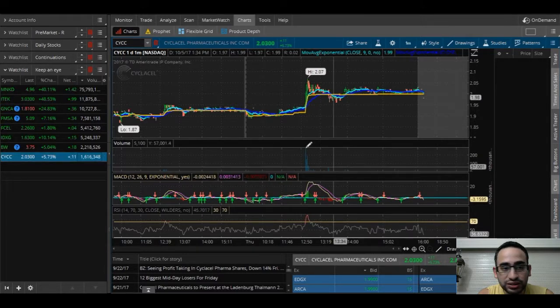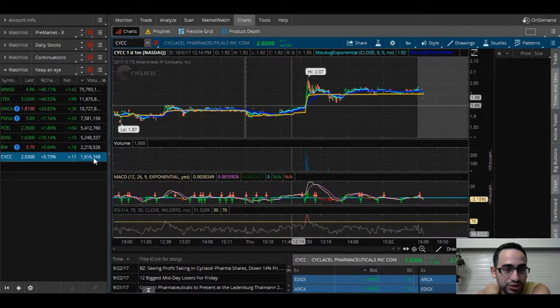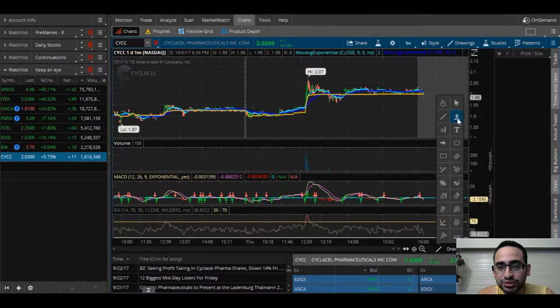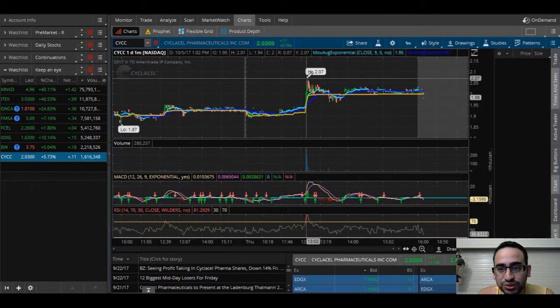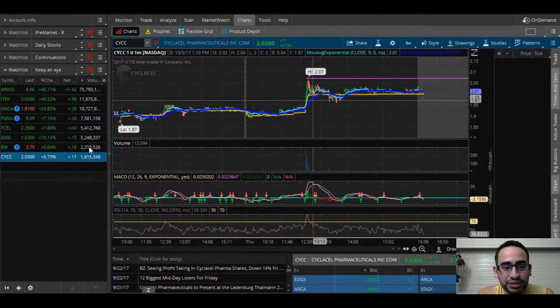Alright, so CYCC, the high of the day was at 2.07. That's why I like it. It has 1.6 million in volume, which is pretty good. You can see the spike right there, and then it sold off. The chart doesn't look all that great, but I do like the fact that it broke above the $2 resistance line and made highs of $2.07. So I will draw my price line right there at 2.07, and if you are watching this video, I'm hoping you will follow up with this one tomorrow. Again, I'm not going to be trading tomorrow, so I won't be able to follow through with these.